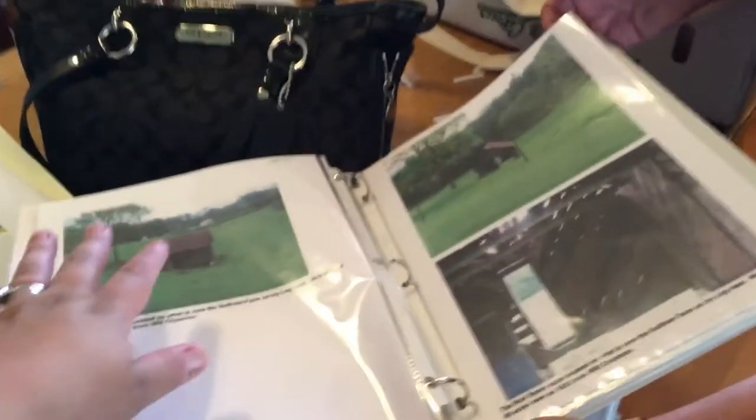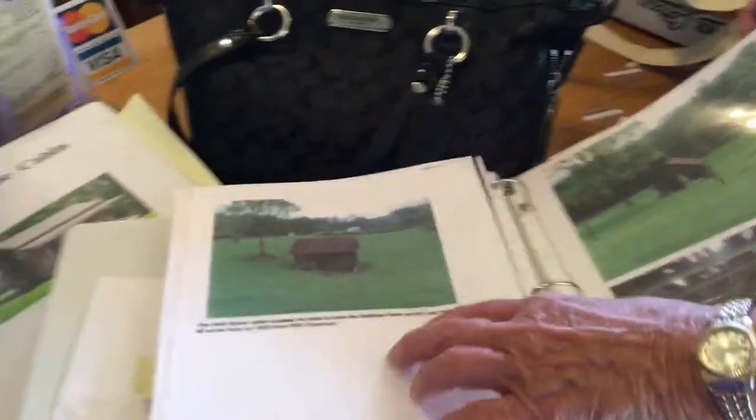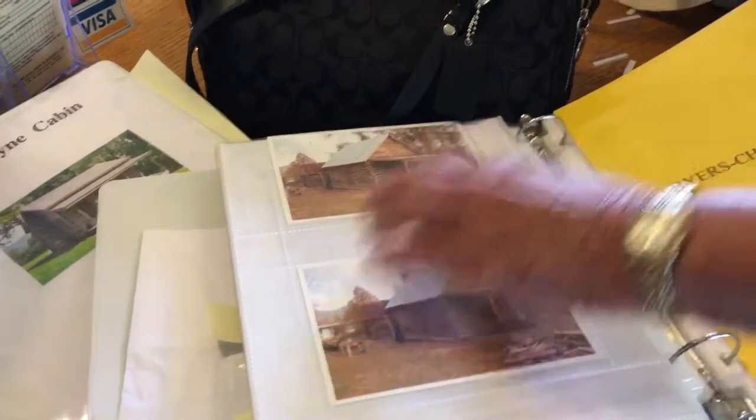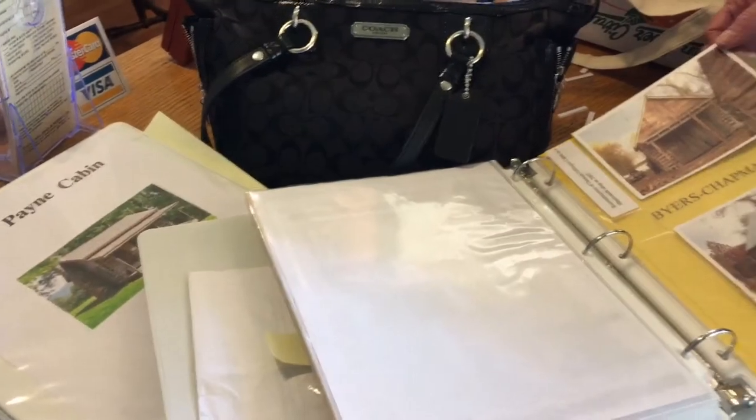So these were all pretty much spaced out on a big, different piece of land. Different people's property, yeah. They all came from different locations, and then they were all brought here, except for this house. This house was built here.